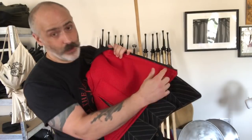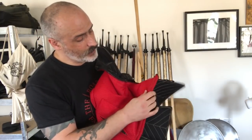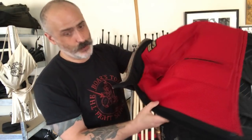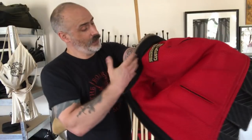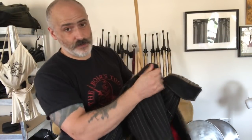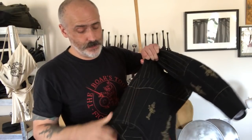But the lining is very, very securely sewn in. Okay, I really don't feel there's any movement. And that goes consistently around. All of the stitching is very, very good. In the neck, very good, okay? All of the seams feel really strong. So the general construction of this feels excellent.